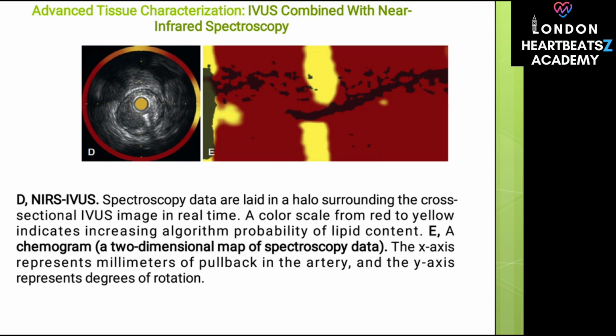In this technique, in addition to emitting and receiving ultrasound waves, the catheter also emits near-infrared light into the vessel wall. Near-infrared light? Yes. Different chemical components within the tissue absorb and reflect this light in characteristic ways. The system then analyzes the spectrum of the reflected light to determine the chemical composition of the plaque. Analyzing light instead of sound. Both, actually. This spectroscopy data is typically displayed as a color-coded halo that is superimposed around the standard grayscale IVUS image in real time. A halo around the IVUS image.